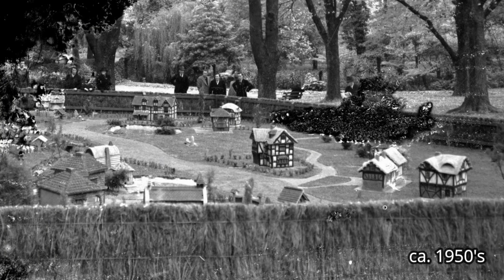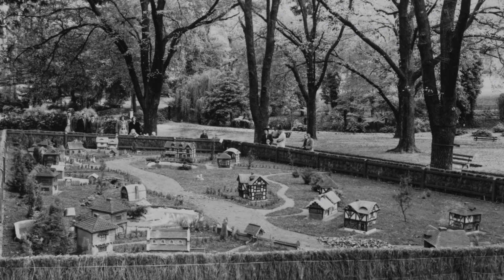The miniature Tudor village was modelled in cement and he carried out the task as a hobby. He built 3 such villages during his lifetime.